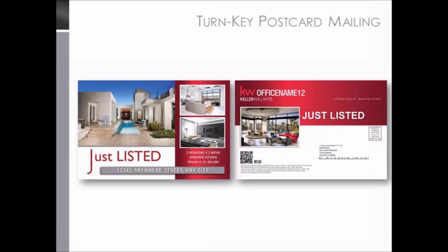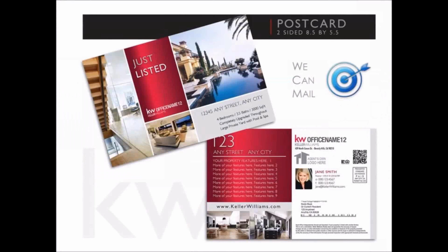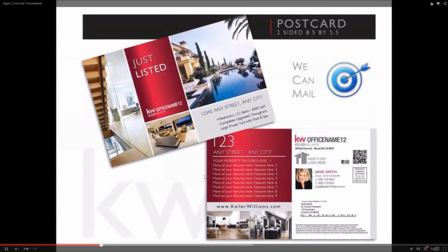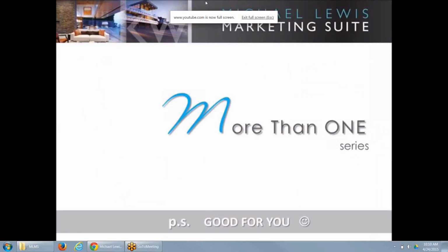We also offer turnkey postcard mailing. Now, the postcards that we offer are the jumbo 8.5 by 5.5 glossy postcards. To give you an idea of the pricing, let's consider that a third-class postage stamp is 49 cents. Well, for 50 cents, only 1 penny more than a regular postage stamp, we can print and mail your postcard for you. We can do this full guide, meaning that you give us an address and we can mail to the radius around that, or you can upload your sphere and we can mail to your sphere, or we can mail to a combination of the two.